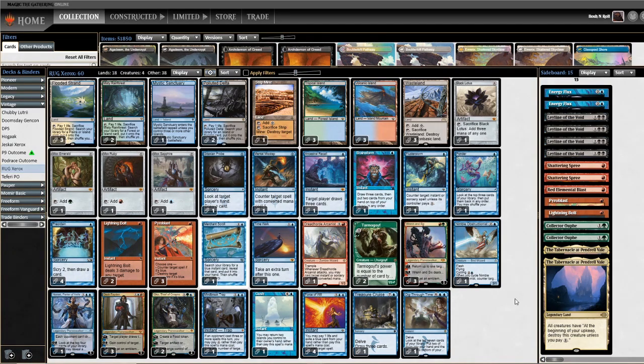I still haven't decided if I'm going to be PO or Xerox. Hopefully tomorrow I'll have another video up where I try Jeskai Xerox or the 4-color Xerox, like one of these other color spreads. But I am a big fan of Rug. I think Wrenn and 6 is totally busto.